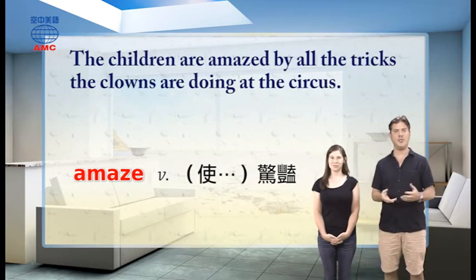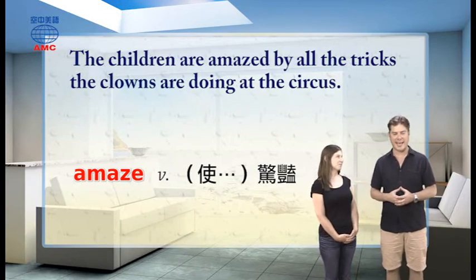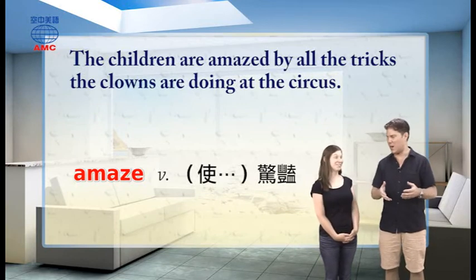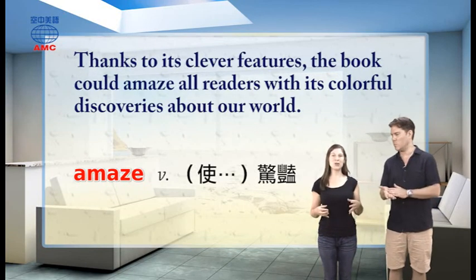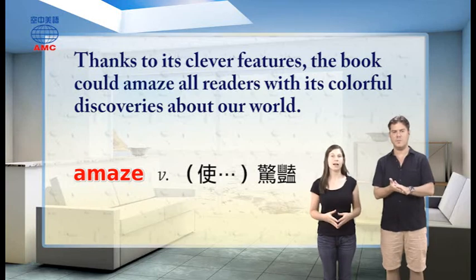For example, the children are amazed by all the tricks the clowns are doing at the circus. They've never seen that many people in a tiny car. How do they do that? It is pretty cool to see that. It amazes me. Okay, so we saw that the book amazes readers with the colorful discoveries of the world.